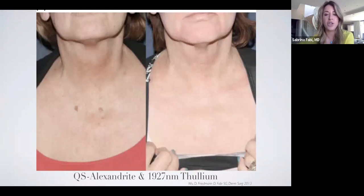This is another patient. She's a little bit older and wanted a more radical result. You can see she came in just for these individual brown spots, but there's a background of sun damage. If you just individually target these brown spots, what I see with my patients is that they end up getting white spots that look a little bit lighter than that background of sun damage. So you really need to treat all of it.